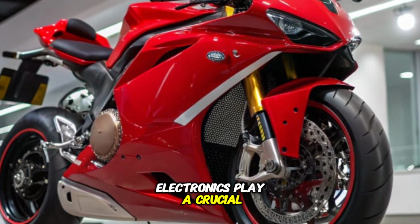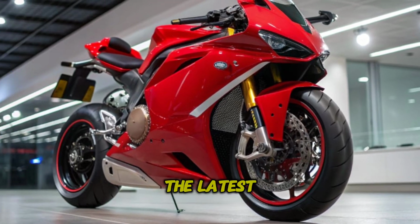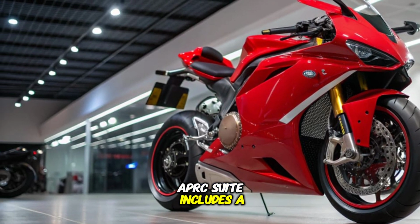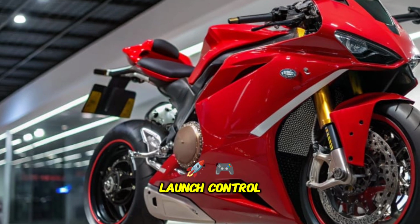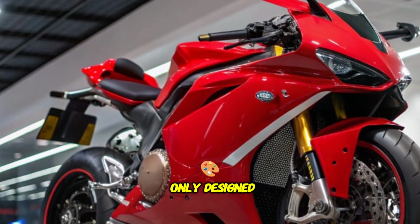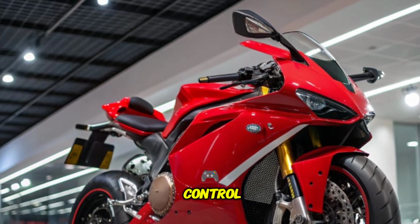Electronics play a crucial role in modern superbikes, and the RSV4 Factory is at the forefront of this technology. The latest Aprilia Performance Ride Control (APRC) suite includes a host of rider aids, such as cornering ABS, traction control, wheelie control, launch control, and engine braking adjustment. These systems are not only designed to enhance safety but also to maximize performance by allowing riders to push the limits without fear of losing control.